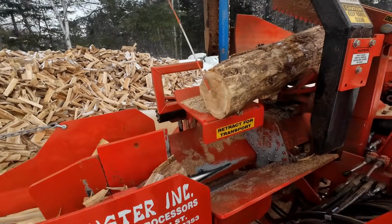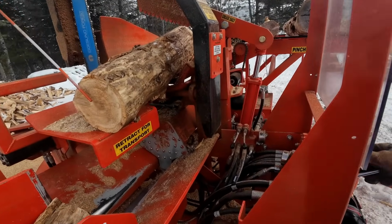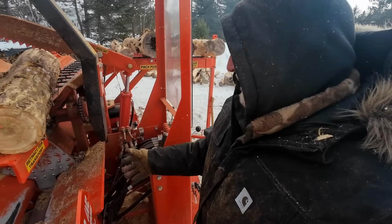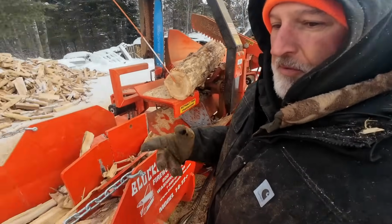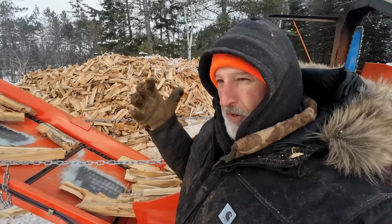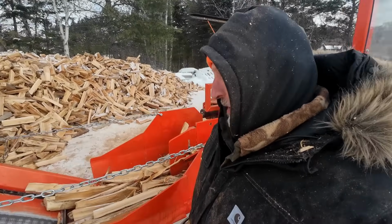Or if you're over here and you're running the ram with your right hand because you're doing a resplit or something, it's right here. You can just grab it and go forward and backwards, because every once in a while a little bitty piece will fall down in between. It'll jam it, but it's no big deal. You just run it in reverse, it clears it, and goes right back up. So that works really good.